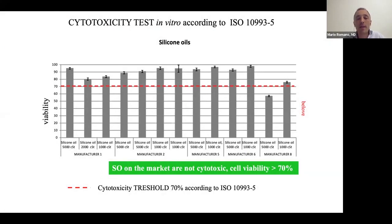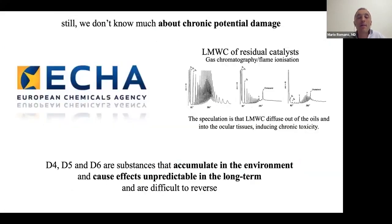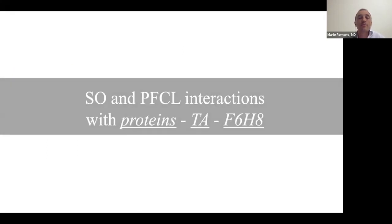The problem, as you can see also in this assessment, is that when we have low molecular weight components in the silicone oil, the speculation is that the low molecular weight component diffuses out of the oil into the ocular tissue, inducing chronic toxicity. So that can accumulate in the environment and can cause unpredictable effects in the long term, even when we remove the silicone oil, because we will leave some low molecular weight component already in the tissue.